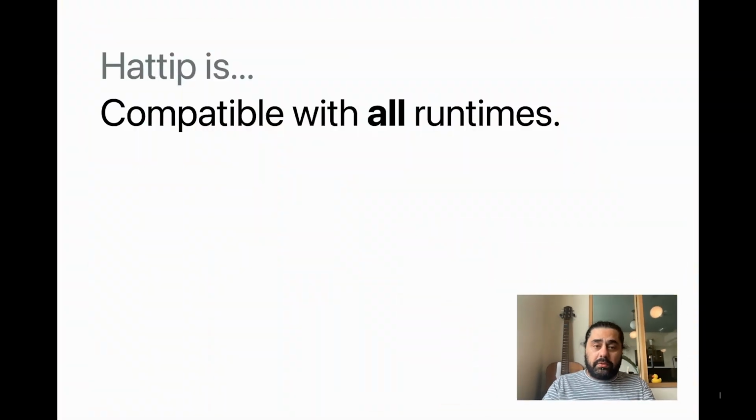Now, why do we need another HTTP server framework? There are already dozens of them: Express, Koa, Fastify, Hapi, Polka, Hono, Nitro, and many, many more. Do we really need another one? Today, I'm going to try to convince you that yes, we do, at least for 4 reasons. And the first reason is that Hattip is compatible with all runtimes.